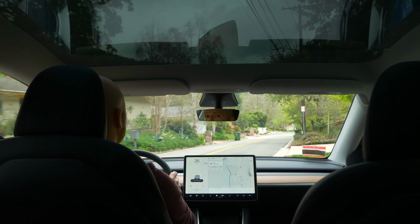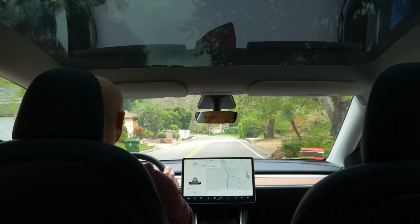Overall, it's pretty quiet in here. I'm just going through some hills. I do notice the bumps, you can hear that they're padded. You know, it has that kind of muffled sound when you hit a bump.